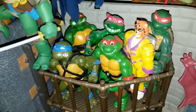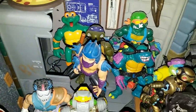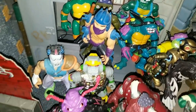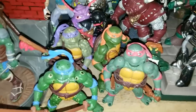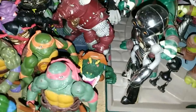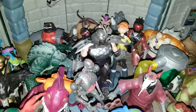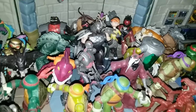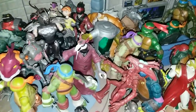Then there's kind of some vintage turtle goodness, with furry April O'Neil. And then moving down, we have some more vintage turtle goodness. More vintage goodness. I love Anthrax. He gave me Anthrax! And then there's movie star turtles. I love those. Leatherhead right there. And then that moves into the 2012 show. A lot of these people sent me. Bebop, Rocksteady, April O'Neil. A lot of them people sent me. So that's awesome.